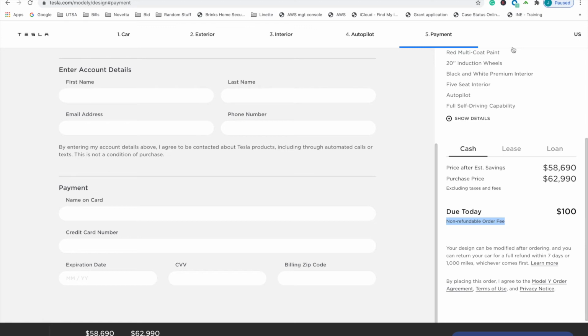When I was placing my own order, they told me it was going to take about 4 to 8 weeks for the vehicle to be delivered, and I think I got my VIN number after 4 weeks. So it's very easy for someone to think that the final price you're going to pay for this vehicle is going to be this $62,990, but there are obviously some additional fees that I want to go over with you guys. They're pretty much just the hidden fees.